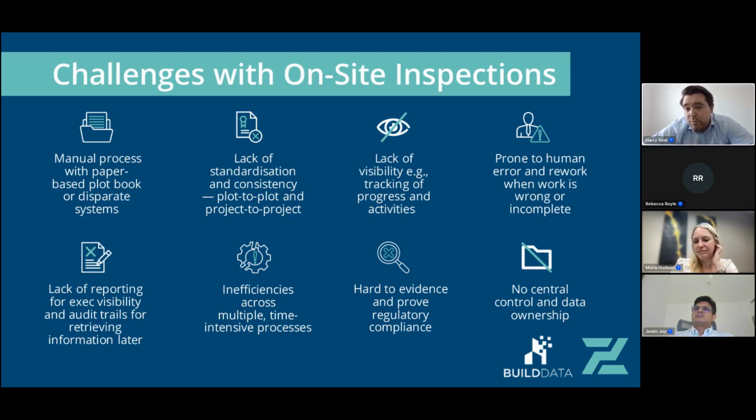Again, it's prone to human error and rework. Without a digital and integrated solution for capturing this on-site evidence and carrying out these on-site inspections, we're always going to have that human error element, and that could lead to potential rework later downstream, or works that are wrong or incomplete and have to go back and be remedied later down the line.